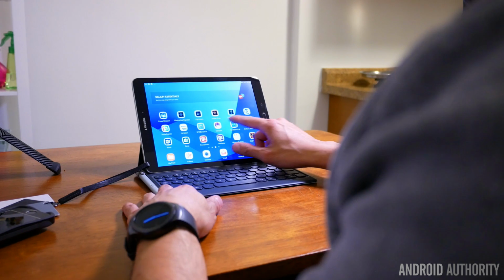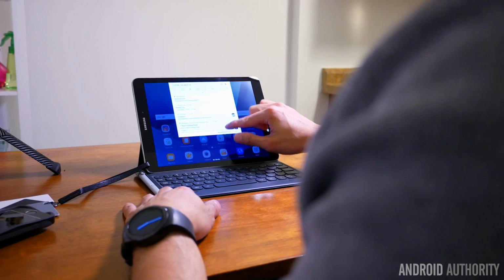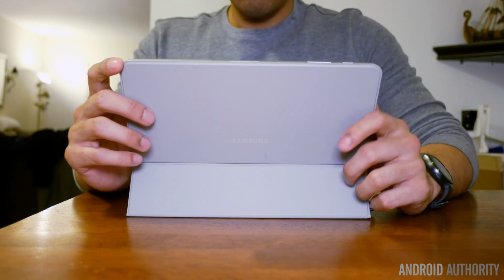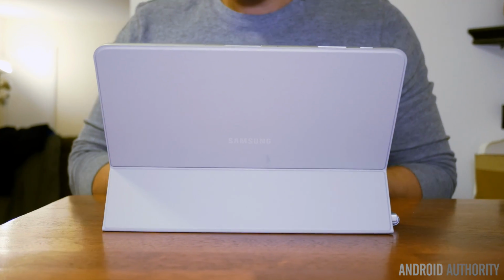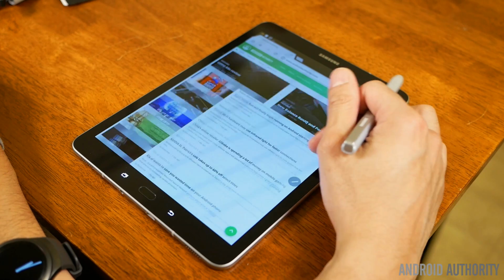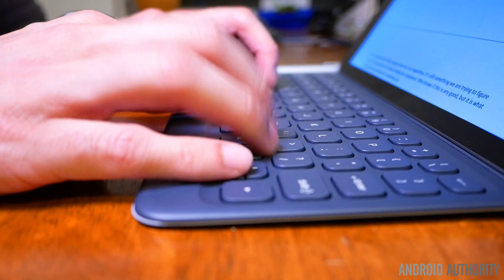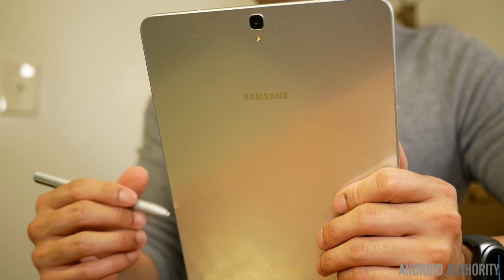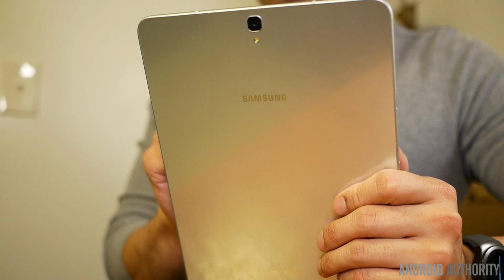Before we get into every aspect of the Tab S3, let's just get its biggest flaw out of the way. Well, it's not really isolated to just the Tab S3, but rather to all Android tablets. Samsung is marketing the Tab S3 for serious professionals, evident by the inclusion of the S Pen and the optional Pogo keyboard. Our biggest issue is just the lack of tablet-optimized apps, which is an area where the iPad Pro really shines.